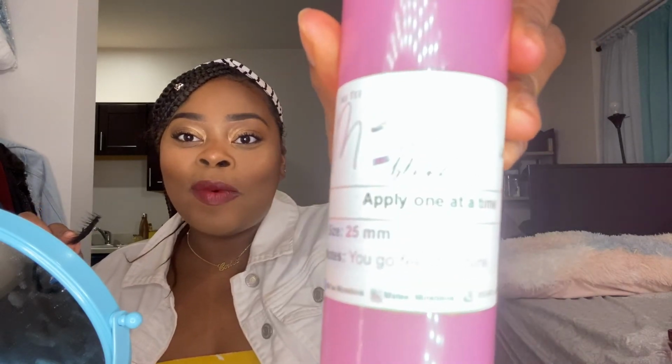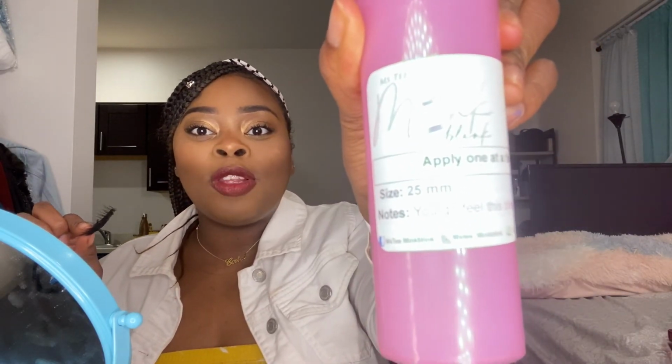I'm just gonna grab my bigger mirror because I am tired of the small one. I am going to apply the pair that came in the box. I love this packaging. Okay, so it says apply one at a time. 25 millimeters. The notes are, you gonna feel this blink, okay? You gonna feel this blink, period. All right, so let me apply this lash. I'm stalling.